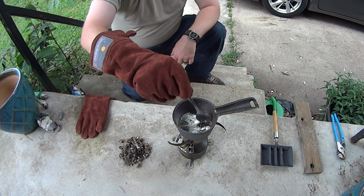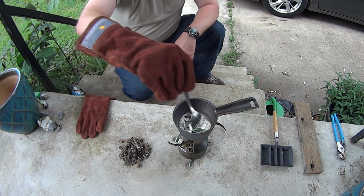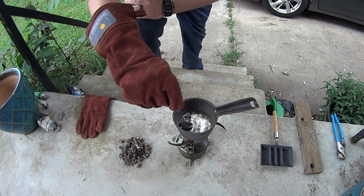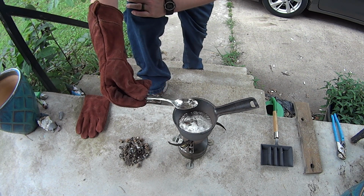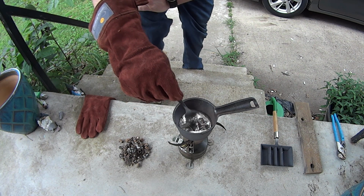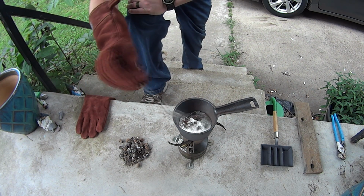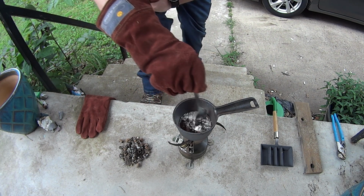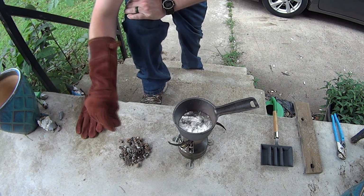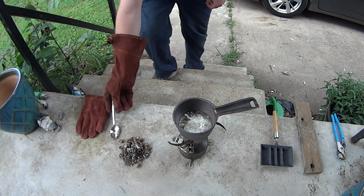Alright, now, you'll notice you get this kind of silvery skin on top. A lot of people think that that's some type of contamination, but a lot of what that is just oxidation. You do want to make sure you get all the dirt out that you can. And that's looking pretty good. And we're going to clean it up a little bit more whenever we go to use our ingots.